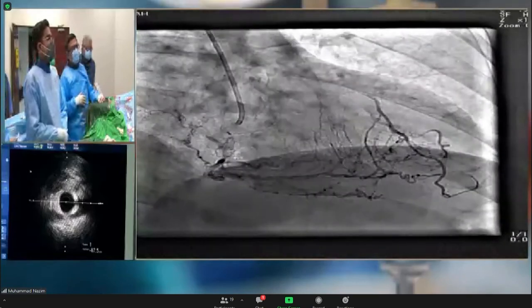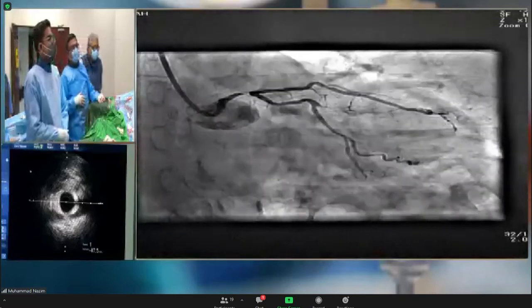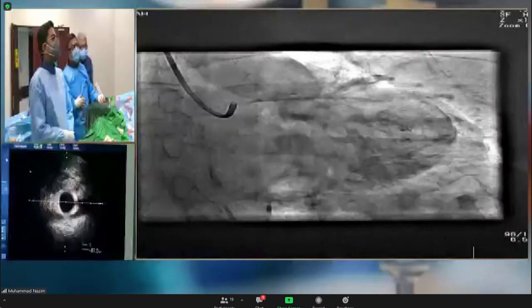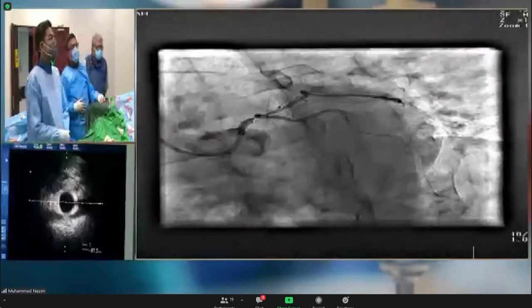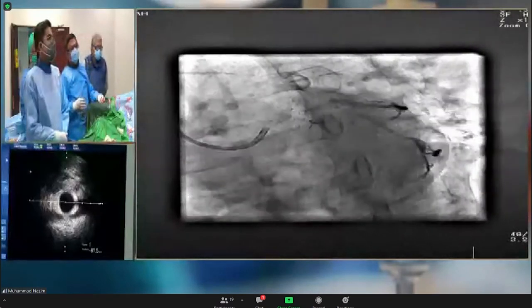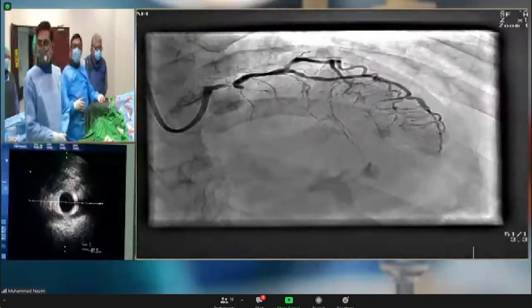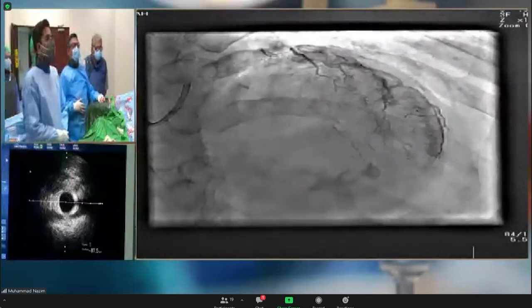Then, can you show? Next. The left coronary. This is the left system. You can easily appreciate there is a critical distal left main disease. Next. And here is a total occlusion of the LAD in the proximal part.